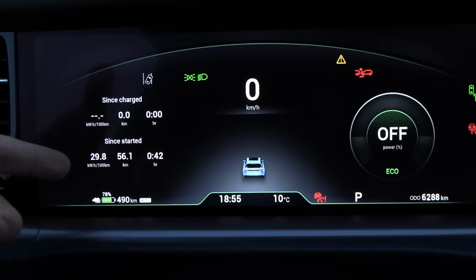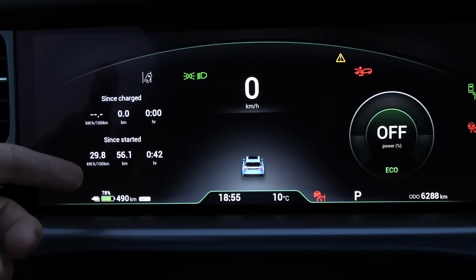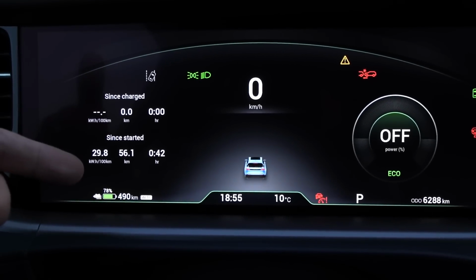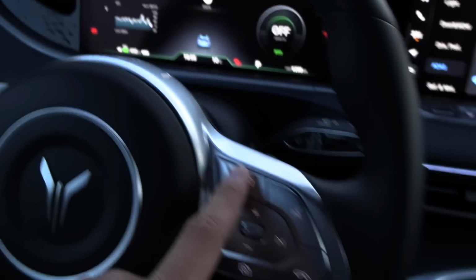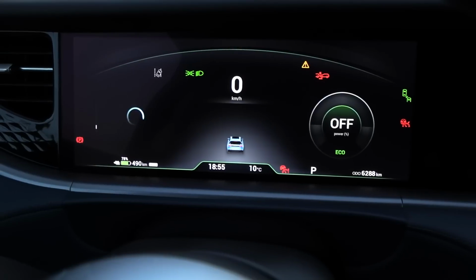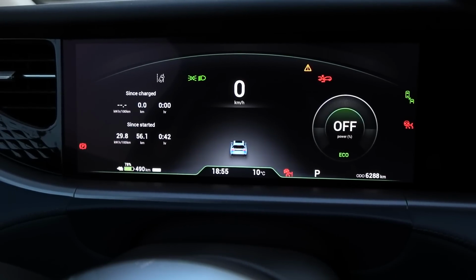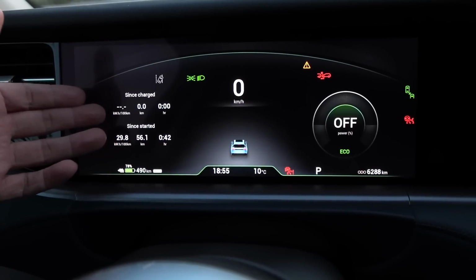Okay, it reset, that's good. This one, since started: I locked the car and went to the gas station at Circle K, Dal, and when I came back, the since started had not reset. I think you need to lock the car for a longer time, and then it will automatically restart. Oh yeah, you cannot reset it. There are some settings you can change here. But this one, I tried holding the button down for 10 seconds or something. So you cannot reset since started, and this one, since charge, will automatically reset every time you charge.